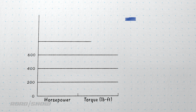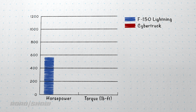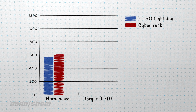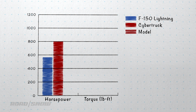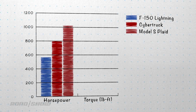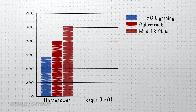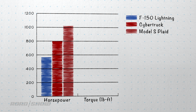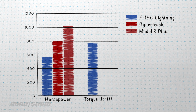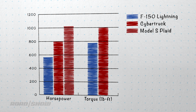As for power, the extended range F-150 will come with 563 horsepower. The Cybertruck? Well, Tesla hasn't announced that yet, I know, big surprise, but we here at Roadshow think that 800 horsepower is a good guess. However, the Model S Plaid has 1,020 horsepower, but I can't imagine that kind of power while still maintaining 500 miles of range. Elon has been known to surprise us, and there will likely be different powertrain outfits available at different prices. The Ford can knock out 775 pound-feet of torque, but again, no numbers for the Cybertruck. 1,000 pound-feet seems like a good guess, but again, nothing official.